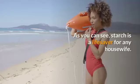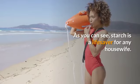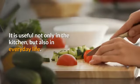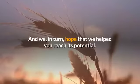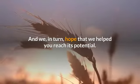As you can see, starch is a lifesaver for any housewife. It is useful not only in the kitchen, but also in everyday life. And we, in turn, hope that we helped you reach its potential.